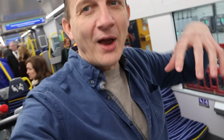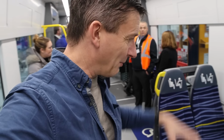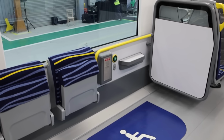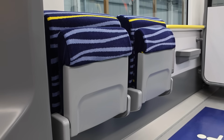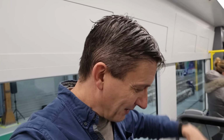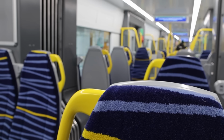These are 5-car trains. You can of course couple up 2 to make a 10-car unit. We're in the middle one, so it's 3 by whichever way round you count from. We're in the accessible area. There's one accessible area over there. I'm standing in the other accessible area over here. There's a couple of flip-down seats here. I've been pointing out an amazing feature, which are these 2 sensors up in the roof here. If you're parked up here as a wheelchair user, that will then notify the driver that a wheelchair user is in this space, and that information can also be relayed onto stations that are coming up, so you know that there is somebody using the accessible area.